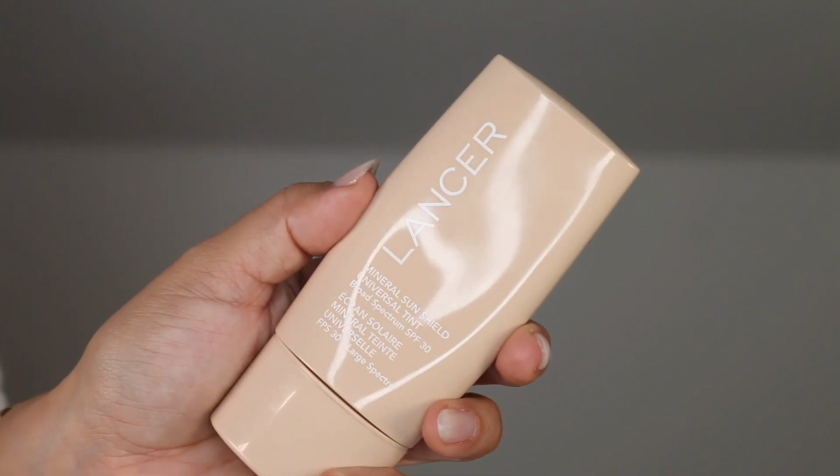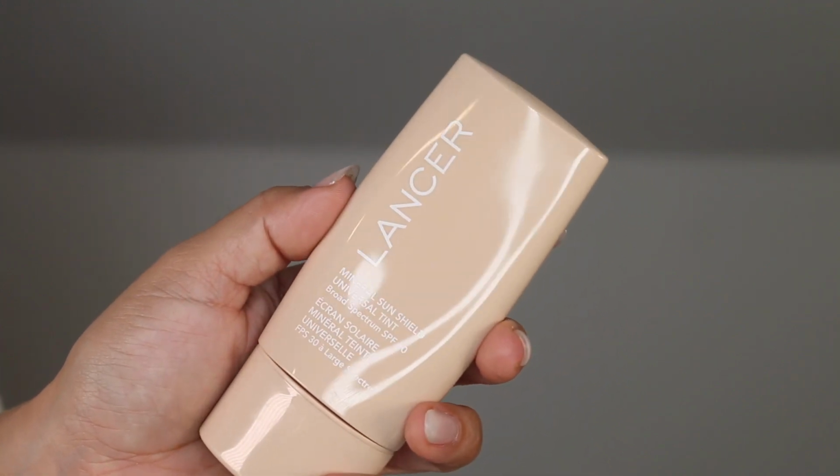Sunscreen, I finally emptied the Lancer Mineral Sunshield Universal Tint SPF 30. This was my morning workout sunscreen. I work out in front of a window, so I always wear a sunscreen. This, during the summertime, felt really thick, and I always needed to go in with kind of like a lathery serum to really feel like it was removed from my skin. During the cooler, drier, wintry months, this felt just nice over the skin.